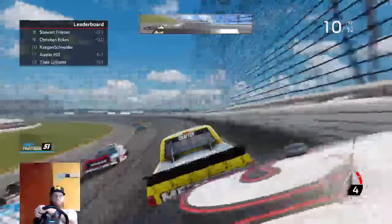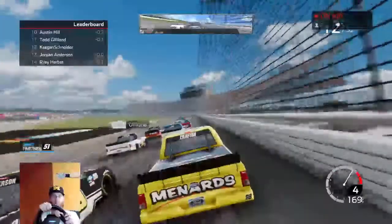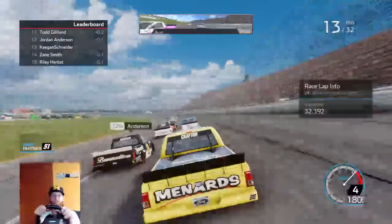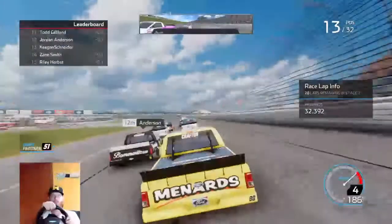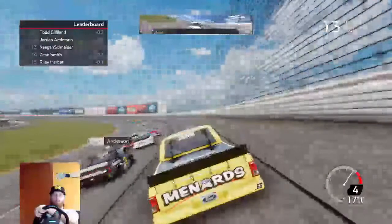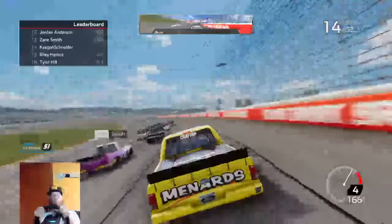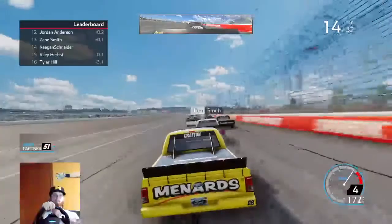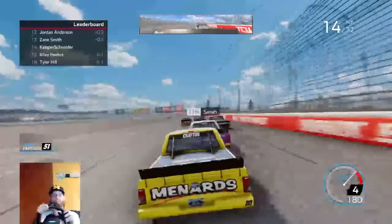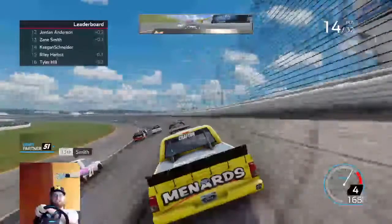Riley Herbst having that terrible restart. That's going to hurt him quite a bit. He's still stuck behind Matt Crafton. I mean, both trucks are going backwards on the outside, but they're probably the 2 fastest trucks in the field as well. We'll be racing each other trying to get back up to the front. Yeah, not going to be able to do that. Got to multitask there for a second.